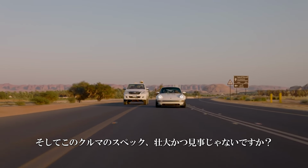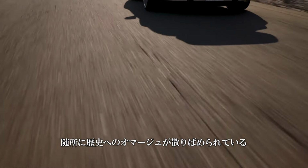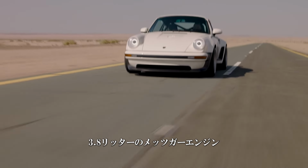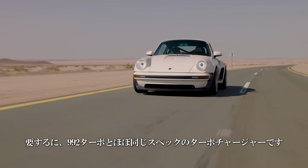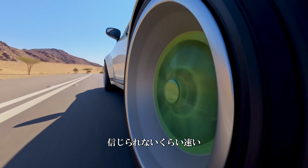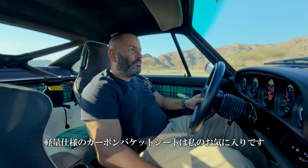And the spec of this car, doesn't it look absolutely magnificent? All sorts of nods to the history book. We've got the punchy engine, 510 horsepower, twin turbocharged, 3.8 litre Metzger. So these turbochargers are basically the same spec as the 992 Turbo. It's ferociously fast, and it weighs just 1,200 kilos. This is the lightweight carbon bucket seat, which I love.